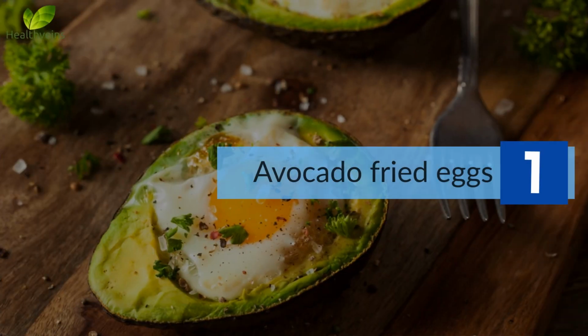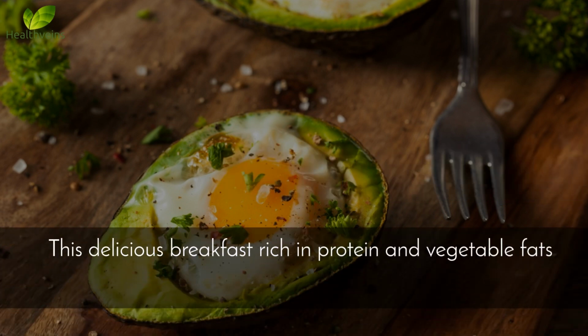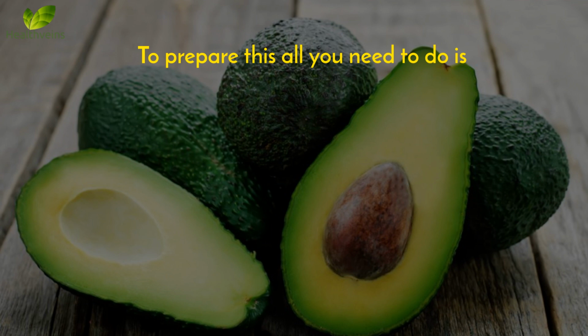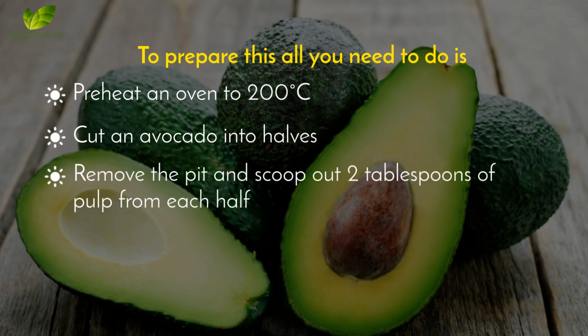Number 1. Avocado fried eggs. This delicious breakfast rich in protein and vegetable fats will really please your heart in the morning. To prepare this, all you need to do is preheat an oven to 200 degrees Celsius. Cut an avocado into halves. Remove the pit and scoop out 2 tablespoons of pulp from each half.